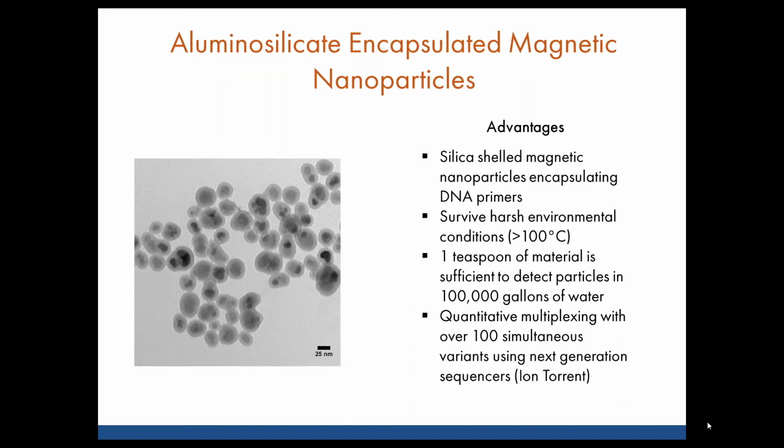And then what's amazing is, due to the ability of us to use PCR to amplify that DNA, basically a teaspoon of this material is sufficient to detect particles in 100,000 gallons of water. So we can have just a very small amount introduced at each well stage, and then we can sample days later and say, oh, we've got 40 different detection particles that we can measure, and we've got this ratio, and because of this ratio, we kind of know this is where the water's flowing.